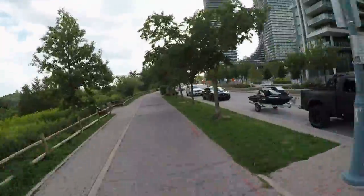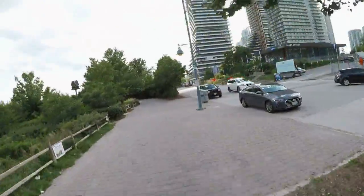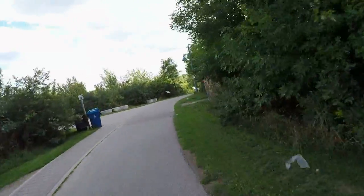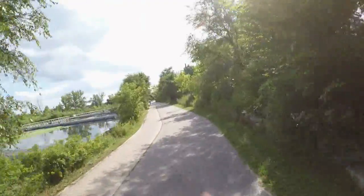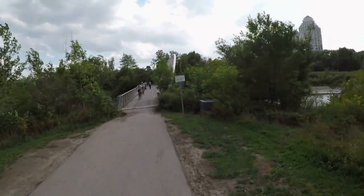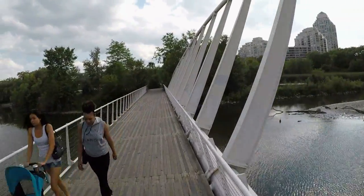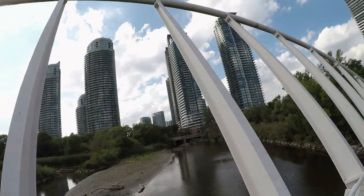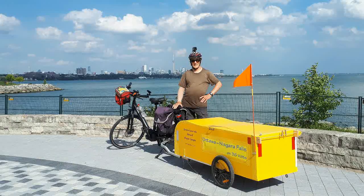This is still the Martin Goodman Trail, and we're near the Humber Shore. The Martin Goodman Trail turns into the Humber Bay Trail. Now that the Toronto skyline is in full view, it's time for a picture.